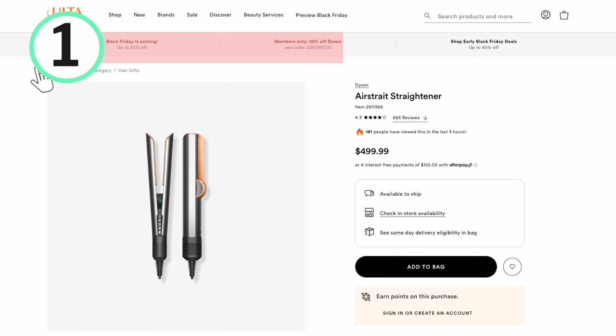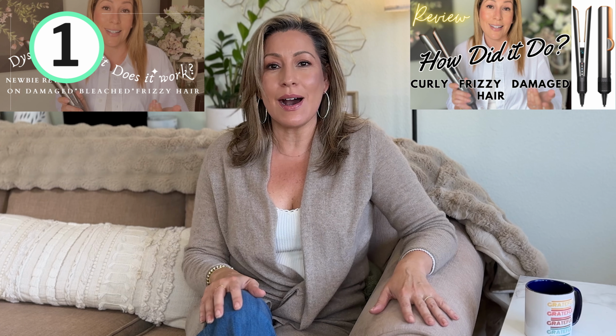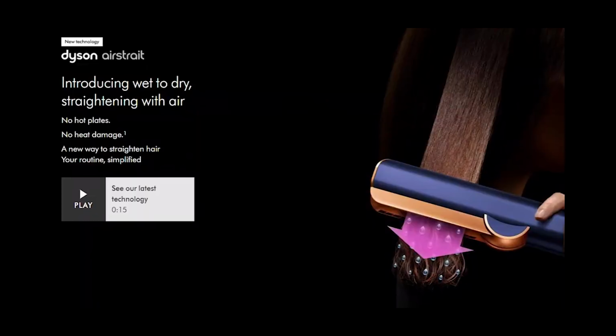Okay, item number one is going to be the Dyson Airstrait. This is an item that I picked up, I think a year ago. I actually did a review on it. I started using it because I had really damaged hair. So it is pricey, but the difference is it doesn't use hot plates or heat. It uses an air technology and it actually does save your hair.